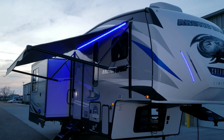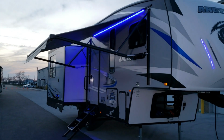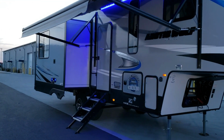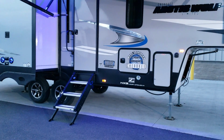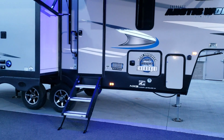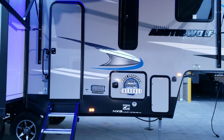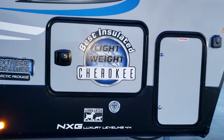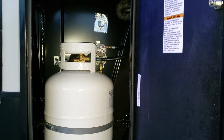Looking down the side, the door side here, you can see power awning. Has the blue LED light strip in it. Upgraded MORryde step going in and out. Large folding entry handle there at the door. And the unit has a propane tank on each side. They're 20-pound propane tanks, one on this side and one on the other.